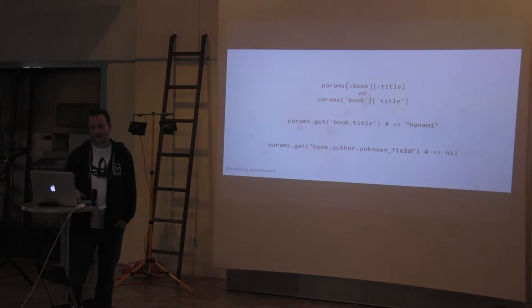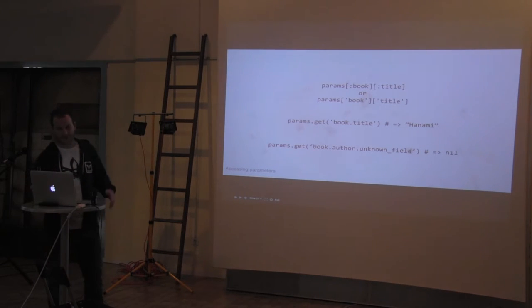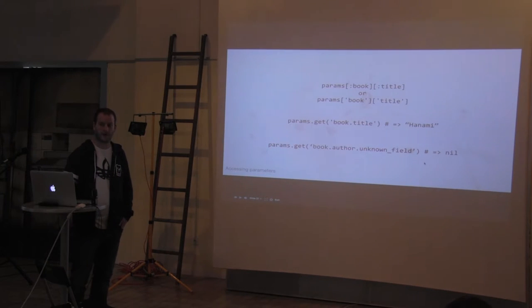Moving on. Another thing that I like over Rails is that you can access the params like in Rails, with different access. But the last two examples are a bit different. You can get the book title and it returns Hanami if it's there. But if you ask for an unknown parameter, it just returns nil. So if you have complex nested parameters in Rails, the code would be quite ugly to do all the checking: if it's there, then get a subset. So here I really like this notation with dots. Clear so far?